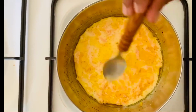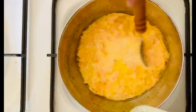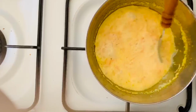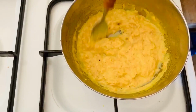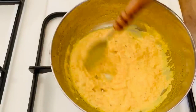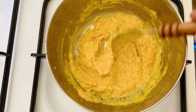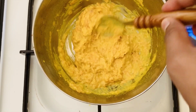Now keep it on the low fire for 10 minutes until it becomes a fine batter. Keep mixing it for 10 minutes. After 10 minutes, you can see a fine paste. Now let it cool.